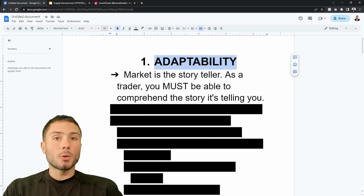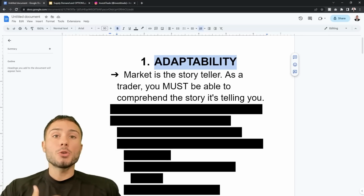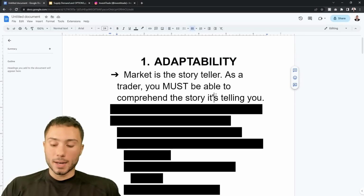Now, not a lot of people know this. Not a lot of people have the light bulb in their head to agree with this, but how I view the market is it's a storyteller. Its main purpose is to facilitate trade and advertise price. So if something is advertising or giving us information, then it's a storyteller because it's providing us with things that we do not know unless the market tells it to us. So as a trader, we must comprehend the story that the market is telling us.